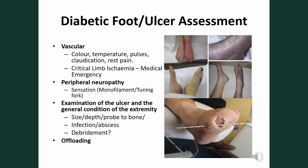However, rest pain, on the other hand, occurs when the patient is at rest and most often when they're lying in bed or they have their legs elevated. Quite often the only relief that they will get is if they hang their legs down or walk. This can be together with a rubor or cyanotic discoloration to the limb where it feels cold. And as you can see from the pictures above, there is a discoloration to the legs. This is critical limb ischemia and needs to be seen urgently by the vascular team, even if there is no tissue loss.